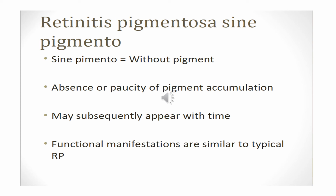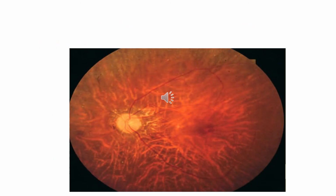It may subsequently show pigmentation with time at very late stages, and the functional manifestations are similar. So all other symptoms will be similar to retinitis pigmentosa. This is a picture depicting retinitis pigmentosa sine pigmento, where there is gross retinal dystrophy, like retinal arterial attenuation and pallor of the disc, but there are absolutely no pigments.